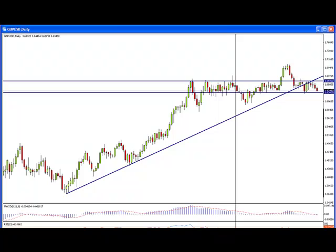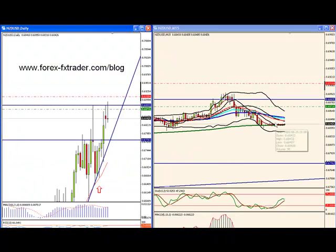Similarly, for the New Zealand dollar yesterday, I showed you on the New Zealand dollar that I had entered the trade. These figures here, actually, I've re-entered this trade. But yesterday, I'd got into the New Zealand dollar at 68.74 area, and I'd said that the daily target was down here at 67.63.